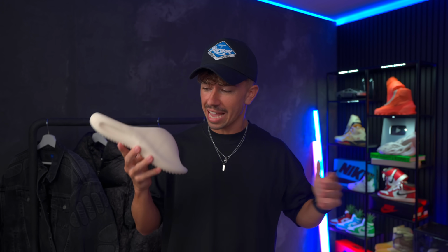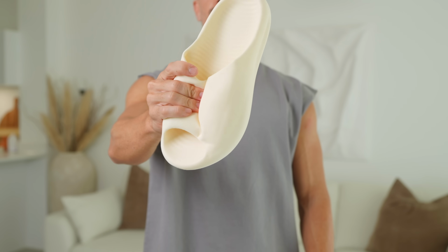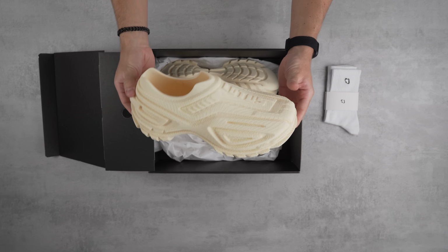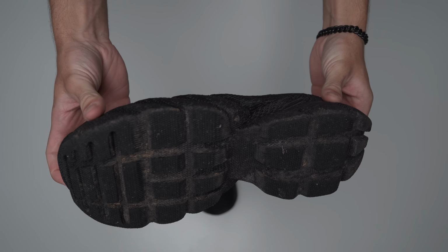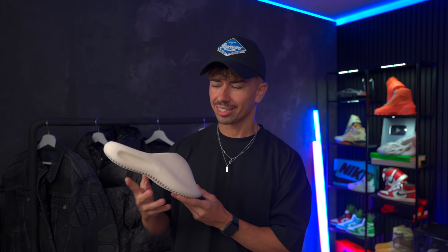Now, I'm not just calling these the most futuristic shoe for the sake of it. The engineering behind this is actually cutting edge. You may be familiar with some of the other Zellerfeld shoes that we've taken a look at on the channel, and unlike those, this comes with a brand new texture and material. It's a huge step up from some of the previous versions, both in practicality and visually.